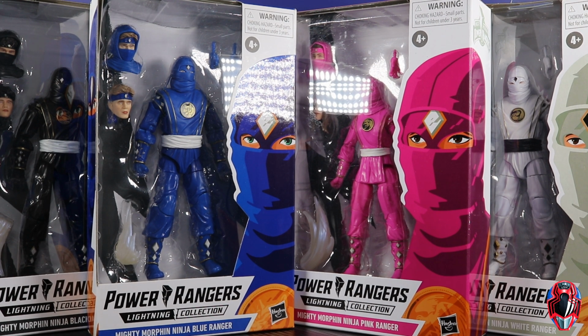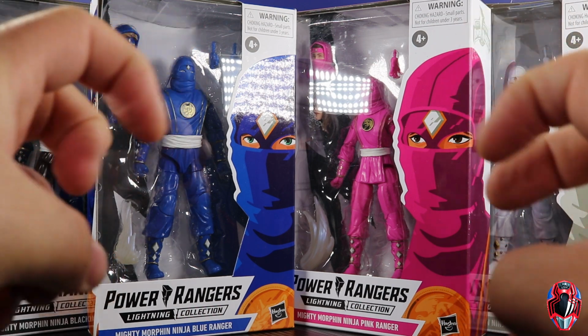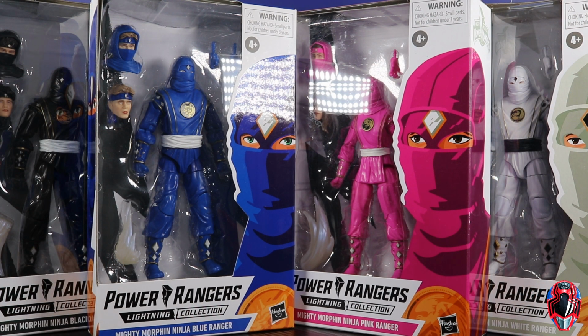Next up is the Hasbro Power Rangers Lightning Collection, the Target exclusive set of the Ninjetti or Ninja Rangers. This is the Mighty Morphin Ninja Black Ranger, Mighty Morphin Ninja Blue Ranger, Mighty Morphin Ninja Pink Ranger, and Mighty Morphin Ninja White Ranger. So these are all Target exclusives.